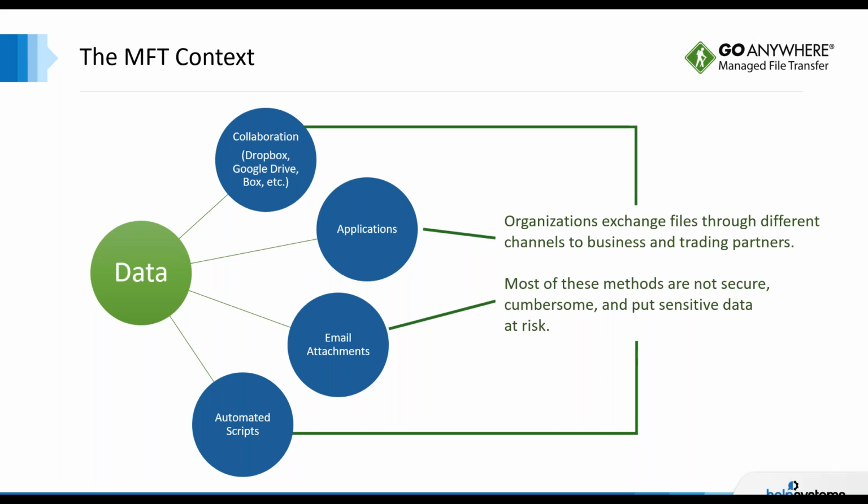But as far as auditing of any kind of mail attachments, that's really going to be a pain in the rear end, if not impossible, especially when you start dealing with sensitive information. Now you're going to have that kind of data wherever that email is sent, with multiple mailboxes, recipients, all that stuff. And then automated scripts.